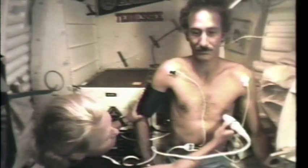I'm able to put the cursor across any point in that and take a sort of a cross-section of the heart at that point. We also put the transducer in a slightly different position and actually look up through the heart and can see all four chambers if we get a really good view.